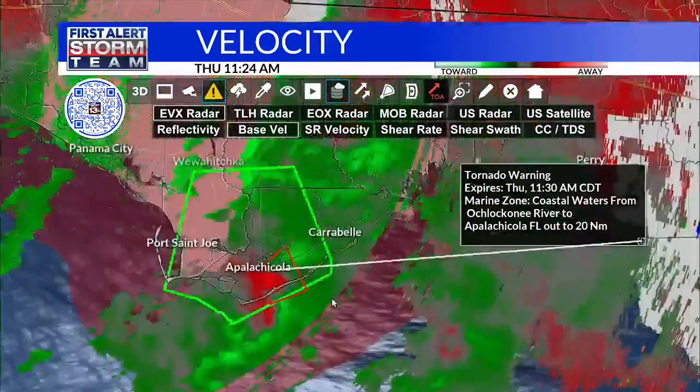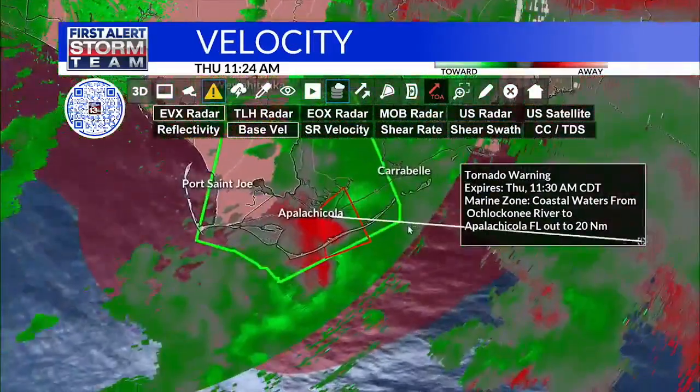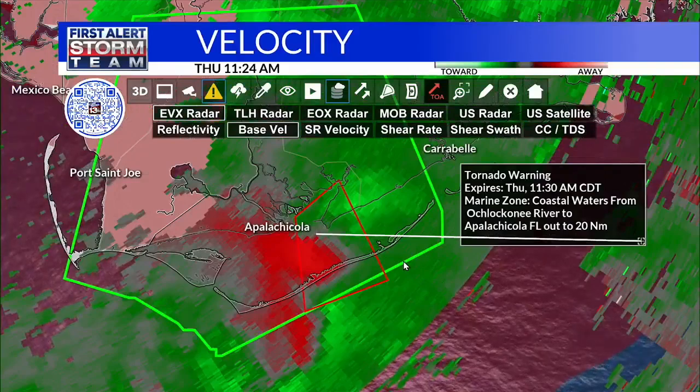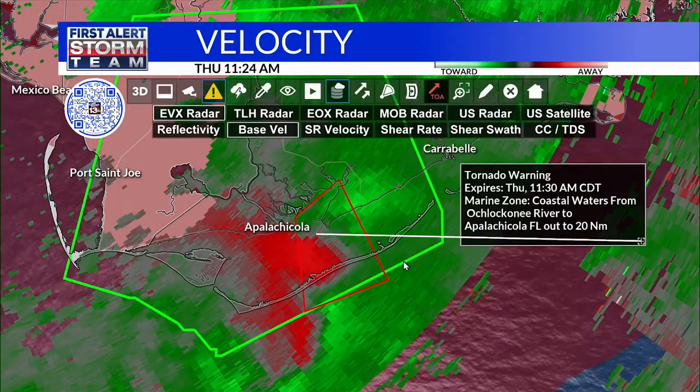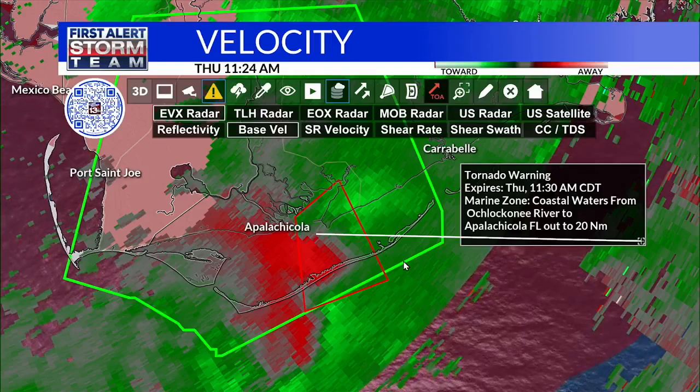But right now, they just left this warning for the leftover rotation crossing St. George Island as we speak. This is getting ready to expire in about 6 minutes. Did they expire it? So they just allowed this to expire.